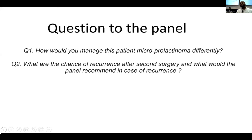Yeah, interesting case. Can I ask, what were the patient's real presenting problems? Because gonadotropins were completely normal. And I wanted to check with you, apart from amenorrhea, did she have galactorrhea?